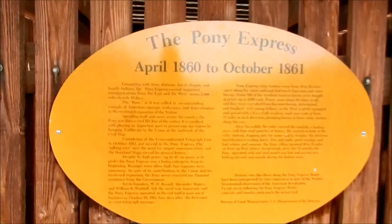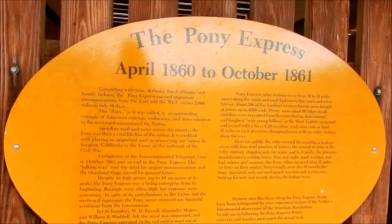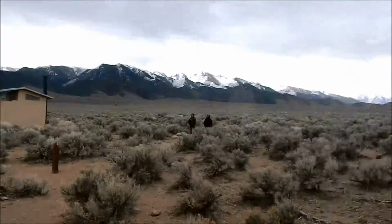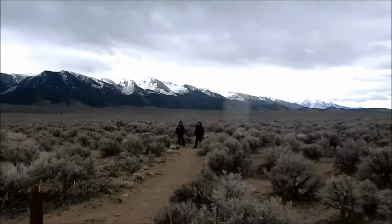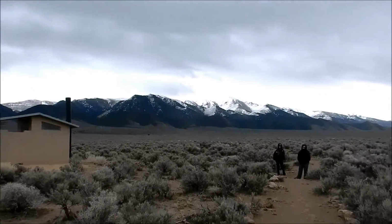Historic sites along the Pony Express route have been interpreted for enjoyment as part of the nation's bicentennial observance of the American Revolution. And so I bring you guys this trail. This is Lord Rick. Into the wilderness we go. A lot of history here. Very fascinating. Peace.